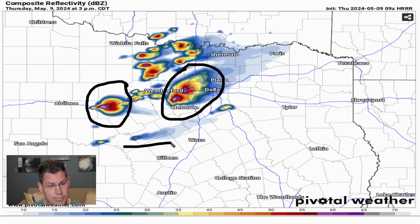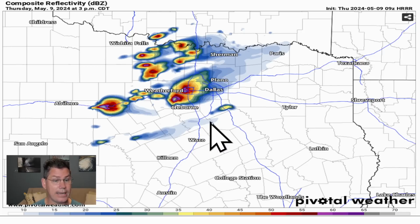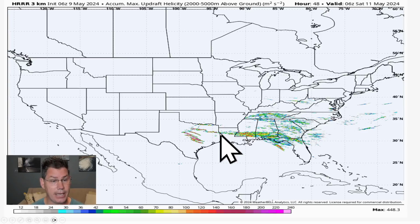These are going to be back building further south, would likely include Waco and Austin. And these will continue to move eastbound, likely entering Tyler, Lufkin, back into Shreveport as we hit into the evening time frame. And that activity will continue pushing east in the overnight across the Southeast with that heavier rain and larger hail potential. And you can definitely see the updrafts of what we're talking about here.